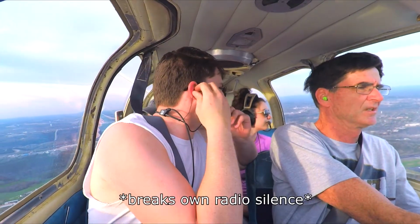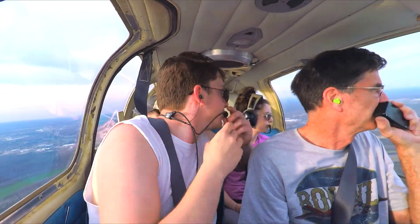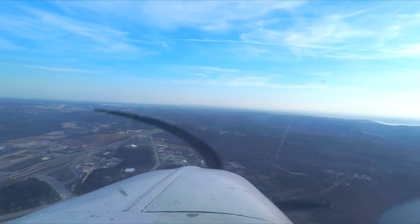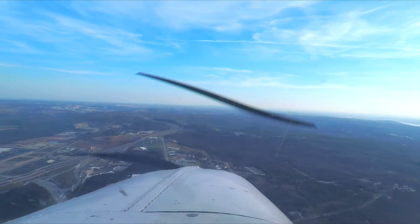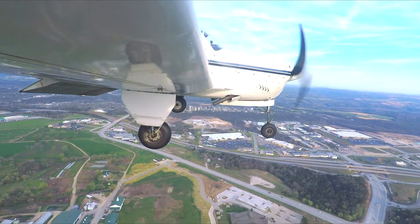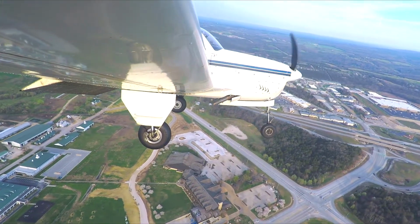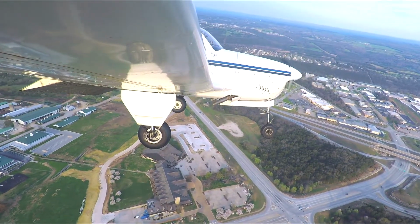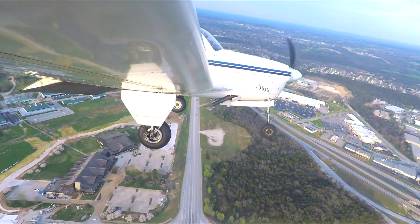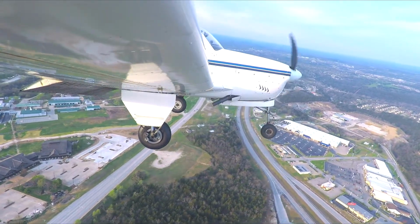Really surprised there's not more people flying today. A little bit of a crosswind, but it's not too bad. Now we're pretty wide, but this is good because the crosswind is going to be blowing us north. It's a south wind, which is why it's so hot today.